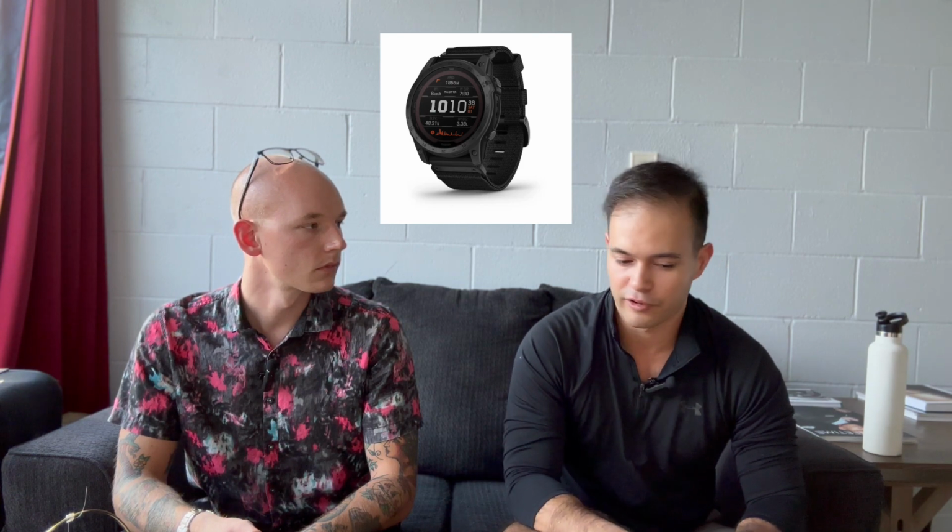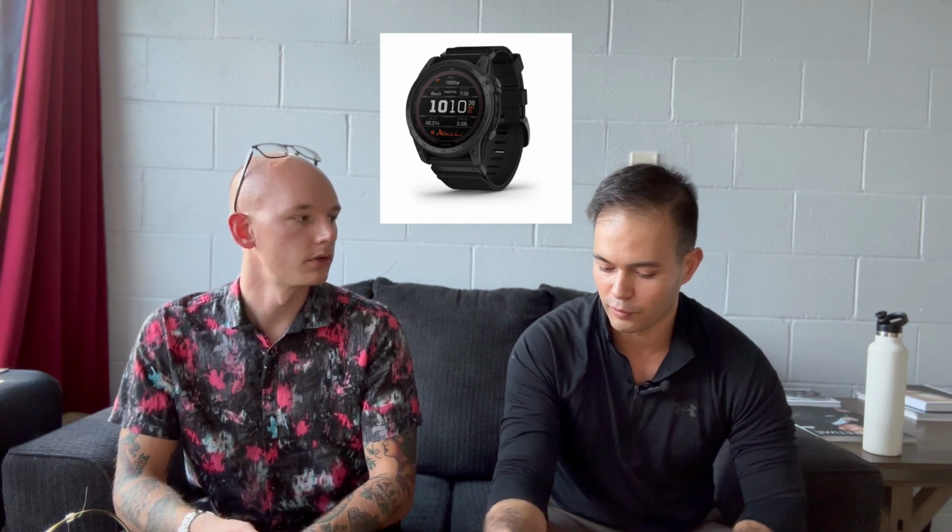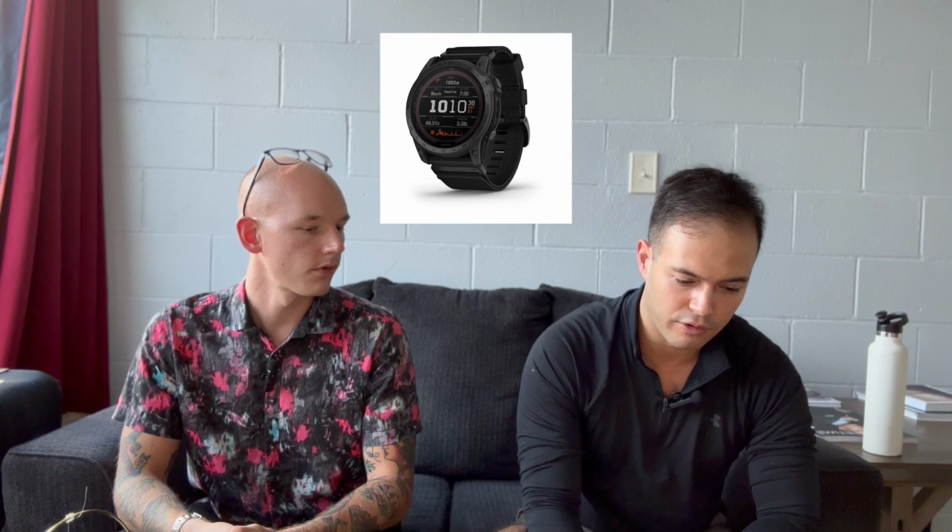It really does fit the bill perfectly for that high end, operational use. Garmin must have gone to special operators and said, hey, we're making a watch, what do you want in this? It seems very intentional and planned out. When you were looking into it, was it marketed as being for military? Yeah, there was a product document. I can just pull it up right now and show you.